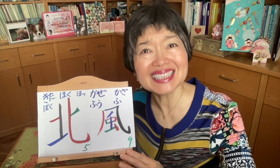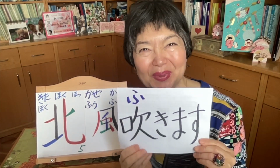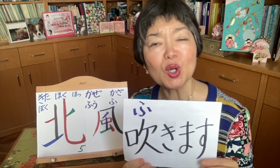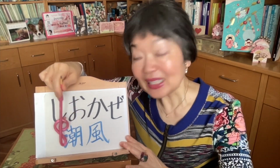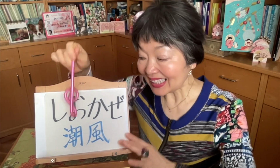Oh, 北風は寒いですね. The verb to blow, 吹きます. So, 風が吹きます. It means wind blows. And 北風が吹いています. North wind is blowing. A sea breeze, 潮風. This kanji, 潮, it means tide. There's other word, 潮, salt, but different kanji. This kanji, this is tide.